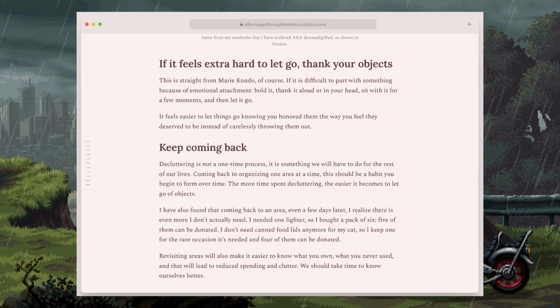Keep coming back. Decluttering is not a one-time process. It's something we'll have to do for the rest of our lives. Coming back to organizing one area at a time, this should be a habit you begin to form over time. The more time spent decluttering, the easier it becomes to let go of objects. I've also found that coming back to an area, even a few days later, I realize there's even more I don't actually need.